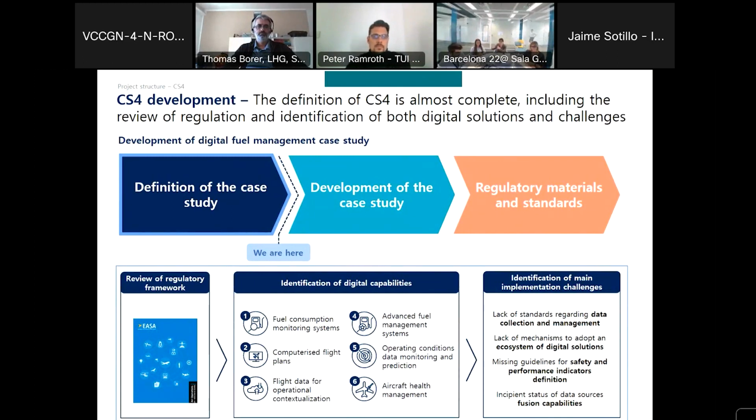And finally, the last part is where we identify these main challenges for implementation of these digital capabilities. And here we could summarize it into 4 main blocks. The first one would be this lack of standards regarding data collection and management.